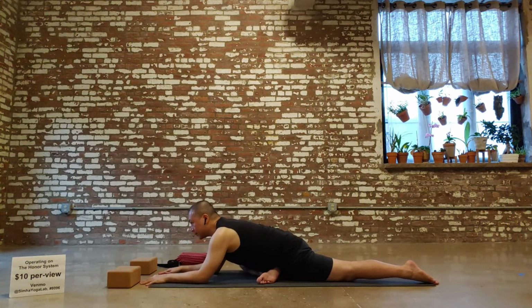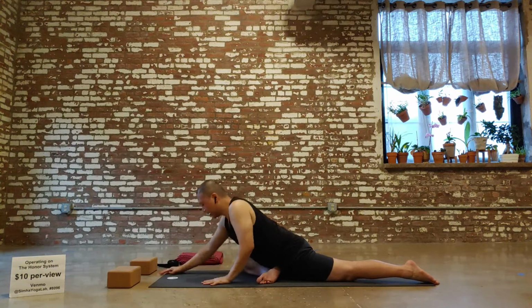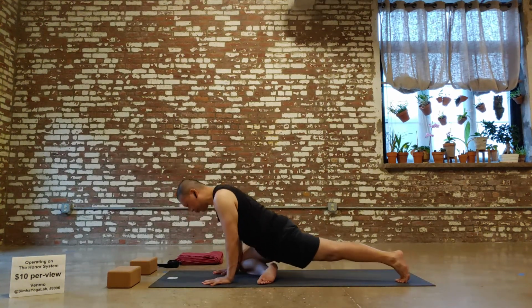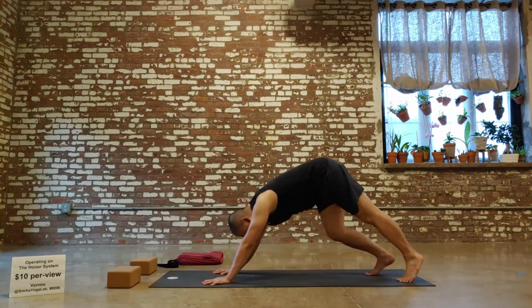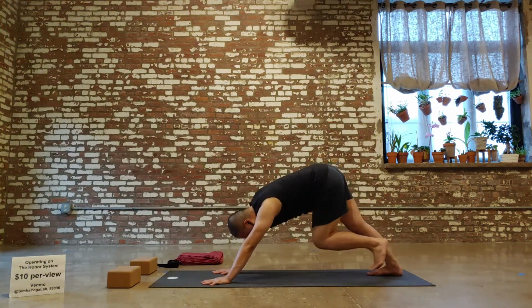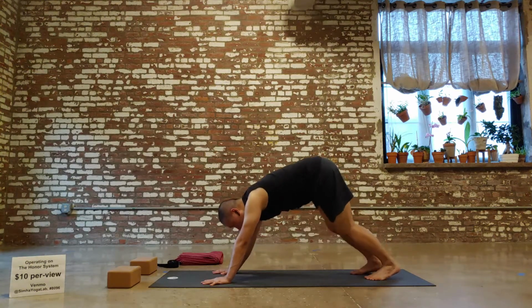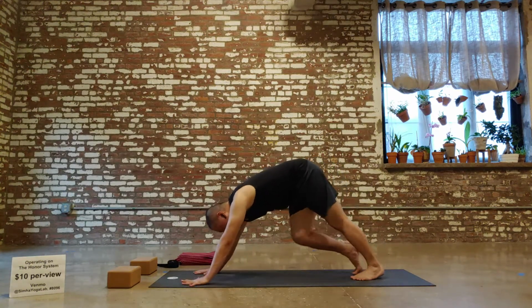All right. Let's begin to walk it back in. Tuck the back toes, press into your hands to lift the right leg and press it back into a down dog. So take lots of time to neutralize and walk it out side to side.